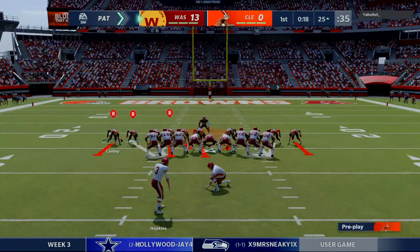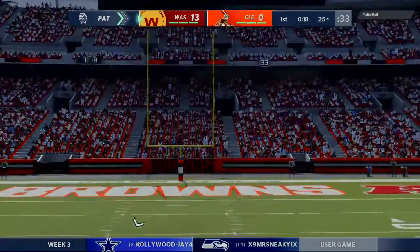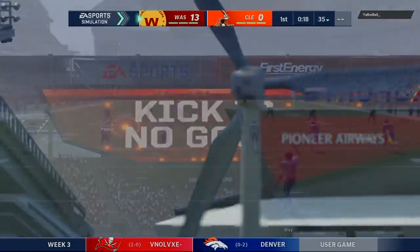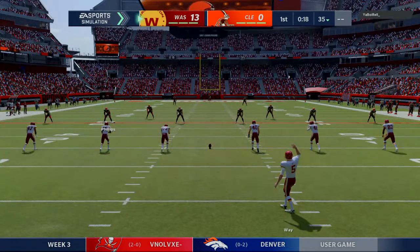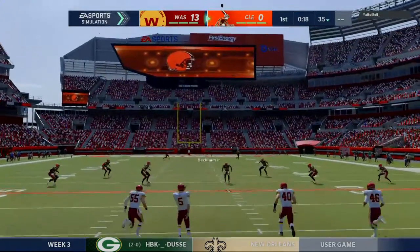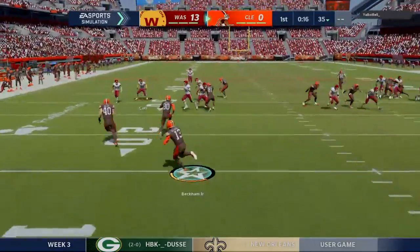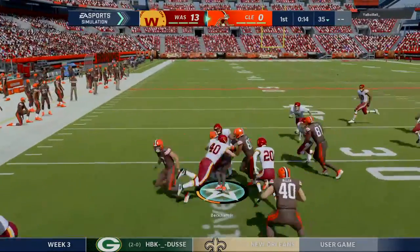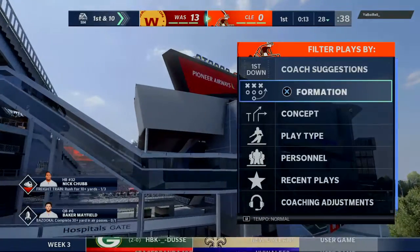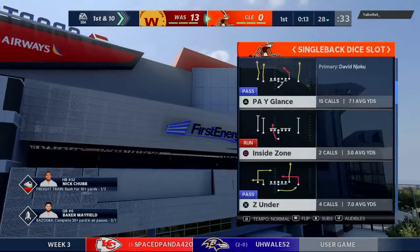Certainly no gimme here on the PAT. They're backed up now to a 42-yard extra point try. And this is no good. Missed the PAT, so they fail to connect, and this remains a 13-0 game. The kickoff unit is out on the field, and they will send this one away. That'll be taken about a yard deep. And he'll be brought down at the 28-yard line, so the decision to bring it out of the end zone gets him 3 more. The Browns take over 1st and 10 at their own 28-yard line.